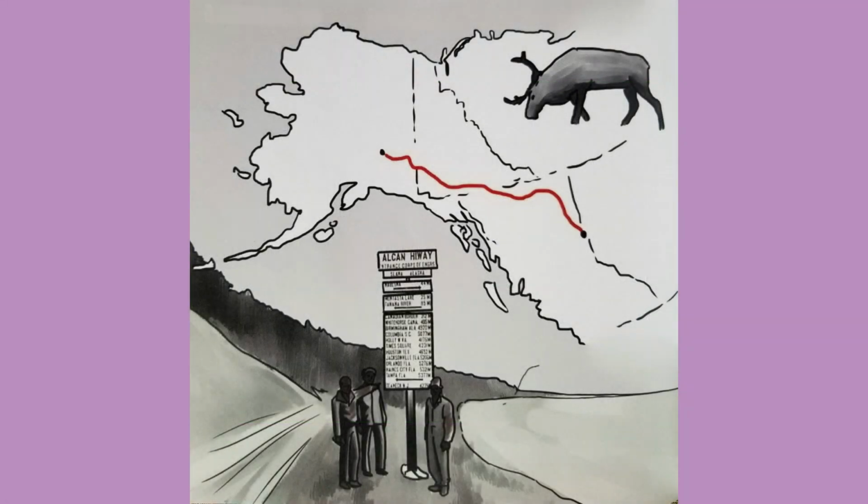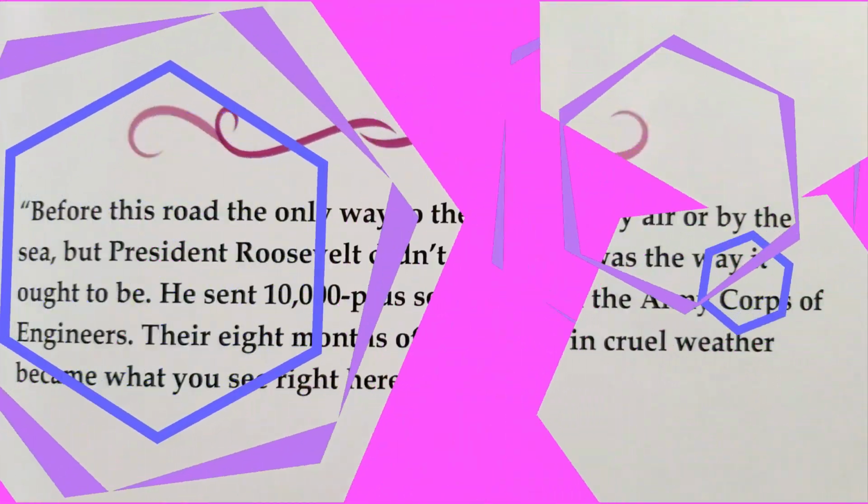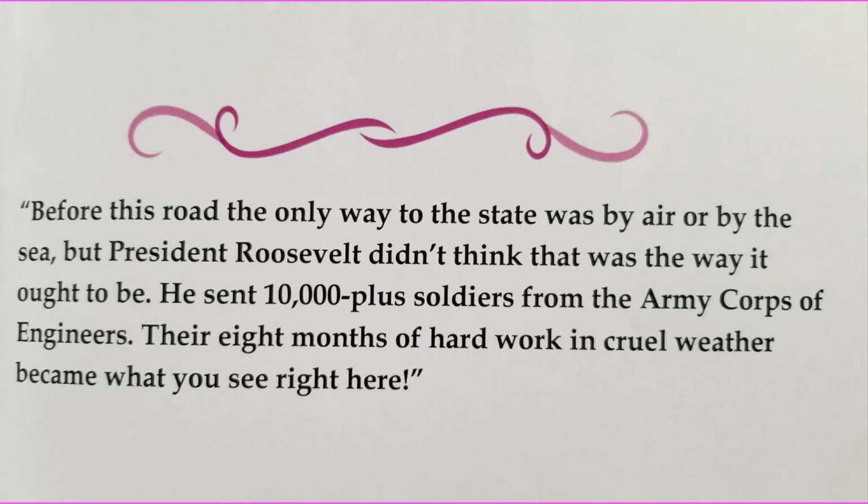Auntie Yah-Yah the elder points outside. This road we're on now was named the Alcan Highway, connecting Alaska to the lower 48 United States. Almost 1,600 miles were cleared and paved by toiling men, and before their efforts, this was all just wilderness back then. Imagine that. That's a lot of space that had to be cleared. Before this road, the only way to the state was by air or by the sea, but President Roosevelt didn't think that was the way it ought to be. He sent 10,000 plus soldiers from the Army Corps of Engineers. Their 8 months of hard work in cruel weather became what you see right here.